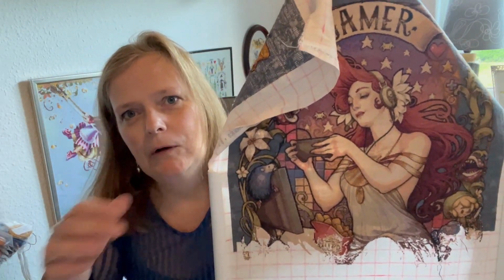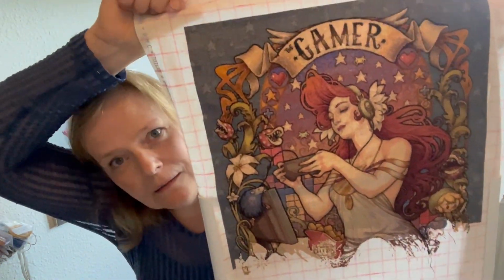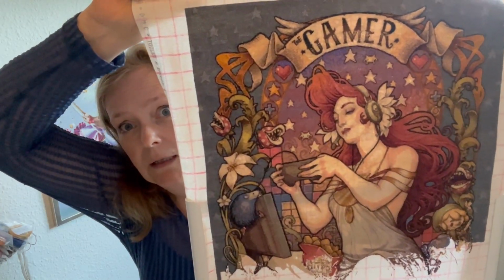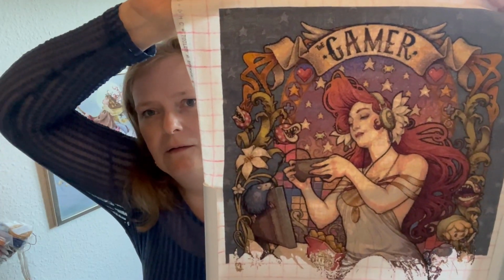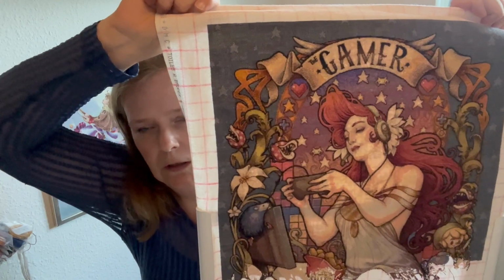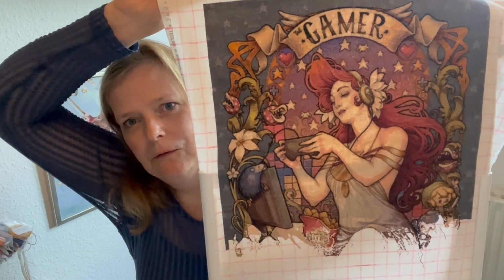If I ever want to stitch one of these big pieces again, and I really, really love the pieces from Gecko Roost, they are not deceivers, they don't deceive you with the front cover and so on. You pretty much get what you see, so I really enjoyed it.